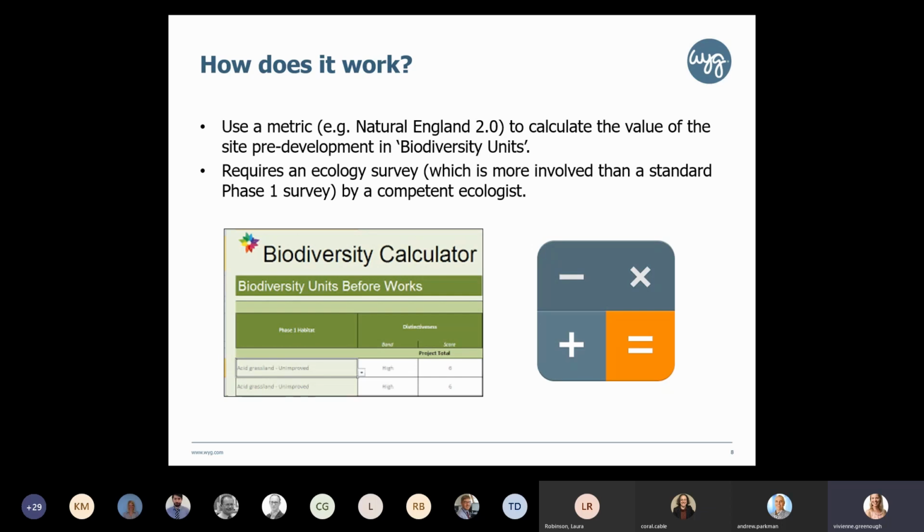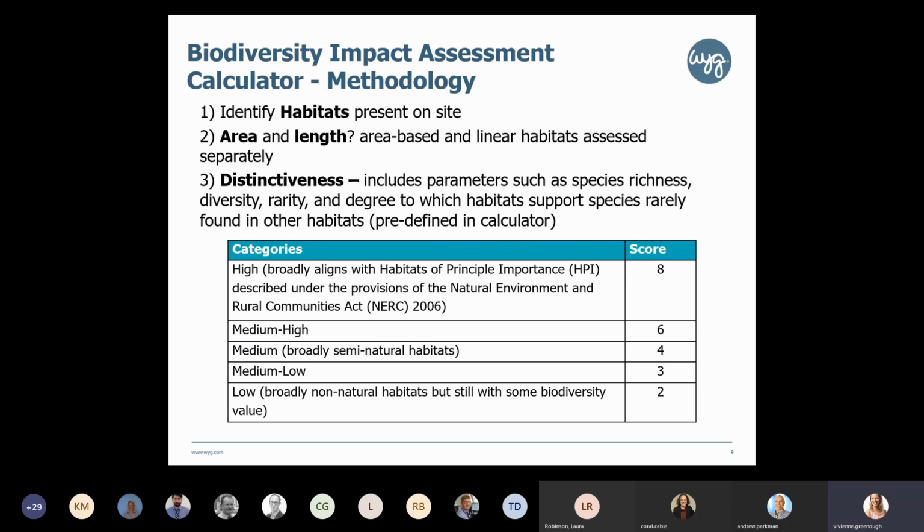So the key thing to take away from biodiversity net gain is that you have to use a metric. It has to be measurable. So what we mean by this is that you use a calculator to ascertain what the value of your site is pre-development. And this is measured in what we call biodiversity units. It also requires an ecology survey. And this survey is more involved and a bit more in depth than what we normally do for our phase 1 habitat survey. And this needs to be done by a competent and experienced ecologist. So this is the process.